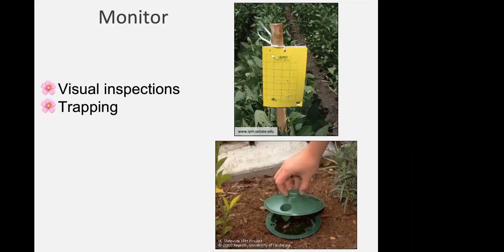Visual inspections are probably what most of us are going to be doing in our home yards and gardens. And that's, again, those things that we observe when we are out weeding or watering or whatever task we're doing in the garden. You can do some trapping. These yellow sticky traps can be really helpful and useful in greenhouse situations. They can help monitor. They're not really great management tools, so they're not going to trap out a pest, but they can help monitor for its presence.